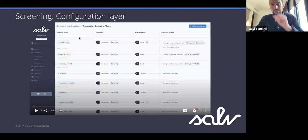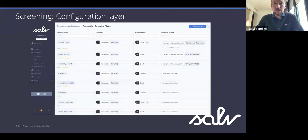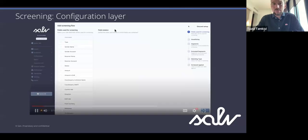And I can define several parameters and conditions around each of these data fields, and that's the beauty of the game actually for a data analyst. I'm just scrolling through. Basically, we can talk about the segments, how the matching happens, and also what data I screen against. And now going into details, just random examples of the list fields I'm using for screening.